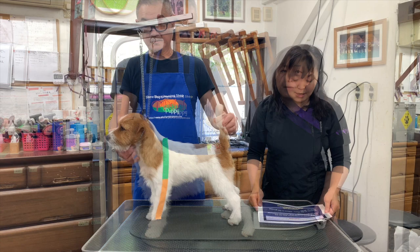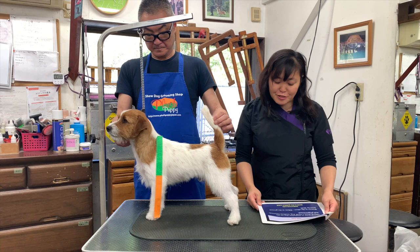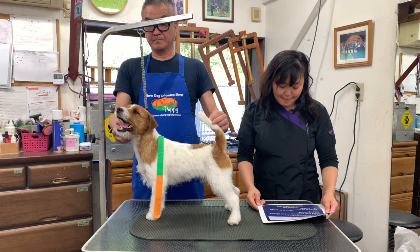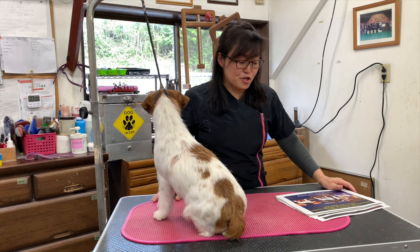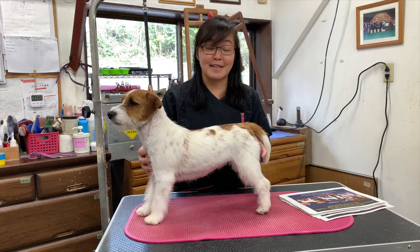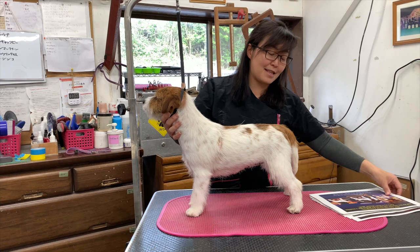The first keyword: 50-50. It is important to remember that we are talking about a small dog, medium, balanced, well proportioned. Withers to the elbow and elbow to the ground must be 50-50. Important rule, the 50-50 is very important. But sometimes our eye cannot be a computer, and a live creature cannot be perfect like a machine. So let's try to find almost 50-50. It doesn't need to be exactly 50-50, but almost 50-50, that is what we have to look for.